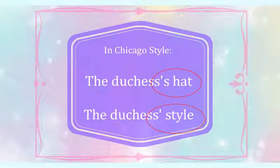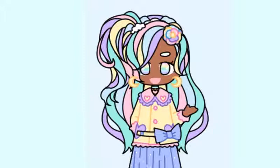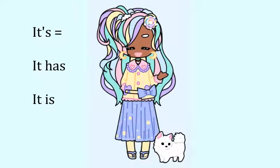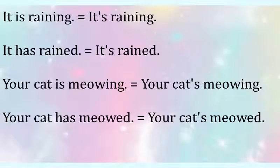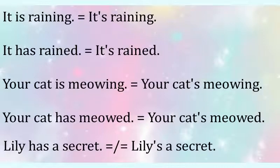Furthermore, in Chicago Style, you would always write the Duchess's hat with apostrophe S, but you would omit the second S if the next word begins with an S, such as the Duchess' style. And one final thing, it's really simple, but I just wanted to include it to be complete. Apostrophe S for has works the same as apostrophe S for is. For example, it is raining becomes it's raining, it has rained becomes it's rained, your cat is meowing becomes your cat's meowing, and your cat has meowed becomes your cat's meowed. Note though, this is not the possessive has, so the sentence Lily has a secret would not become Lily's a secret.